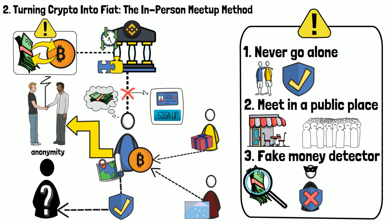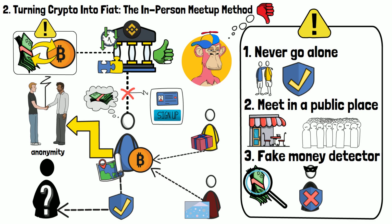This way, you'll be able to check the money on the spot and won't need to worry about potentially being scammed. Let me reiterate though, in-person crypto sales are a very specific niche scenario that, in the vast majority of cases, isn't the recommended thing to do. Instead, you're much better off going the traditional exchange route.